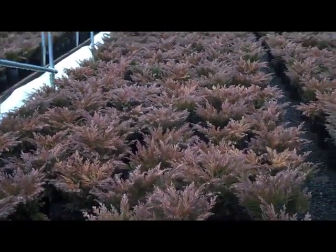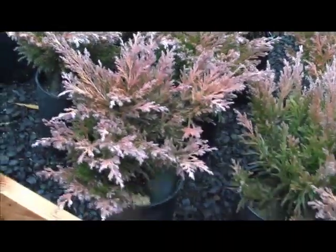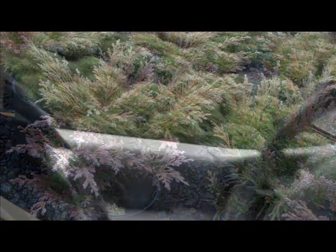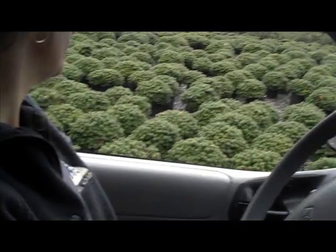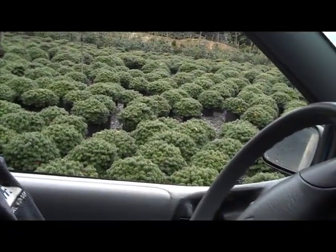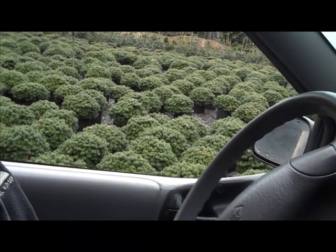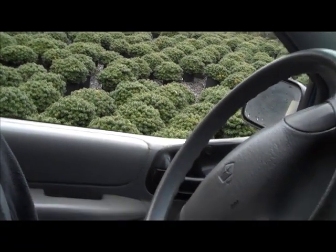Okay, should we carry these or not? This would be a great one. Picea, spelled C-I-S. And it's a lime green new growth? Yeah. Wow. Really, really bright green.